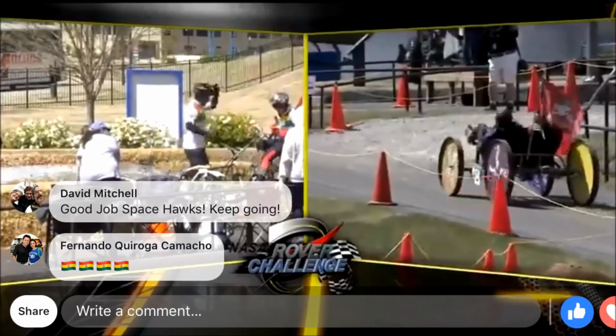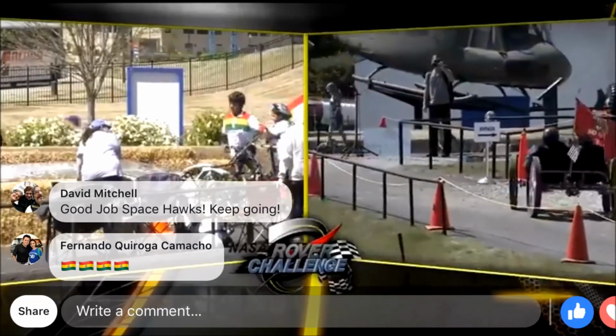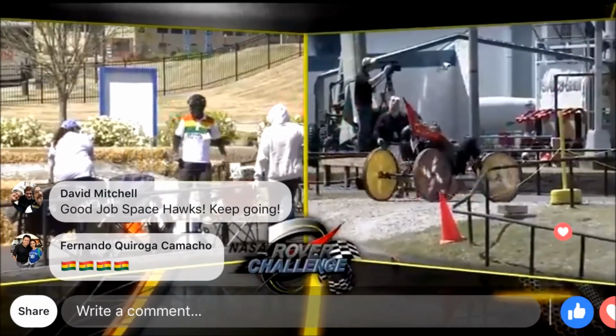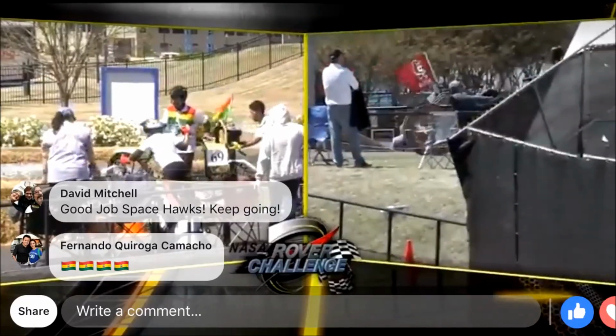Will be interesting to see if they stop to get those 11 points in the instrument deployment, or if they're going to go straight on down into the crater to plant their flag. To plant that flag. I can't imagine that they're not going to plant that flag. That might be the coolest flag we've seen all day, so I hope that they plant it and take that photo.